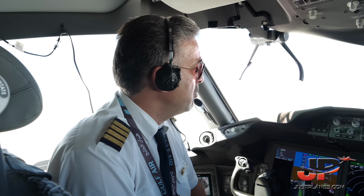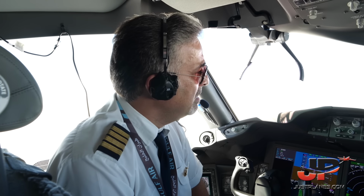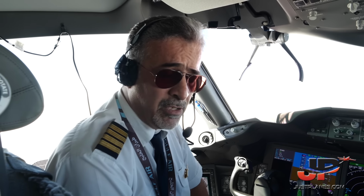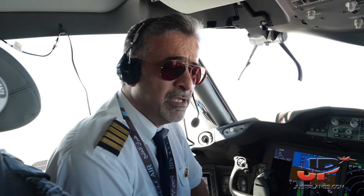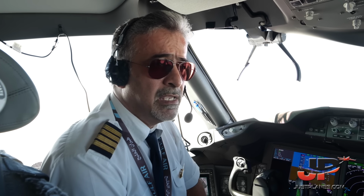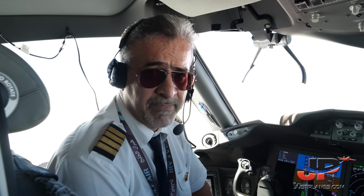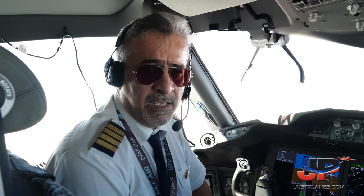It's looking smooth at the moment. We have some weather ahead of us. We might have some light turbulence throughout the flight, but nothing major. Into London, during the descent, we are expecting turbulence, so we might arrange the service for the passenger a little bit earlier than usual. Enjoy your flight and talk to you soon.